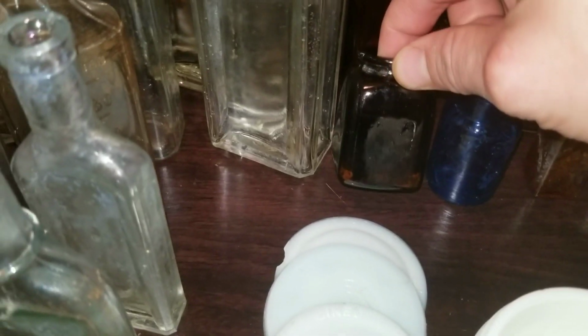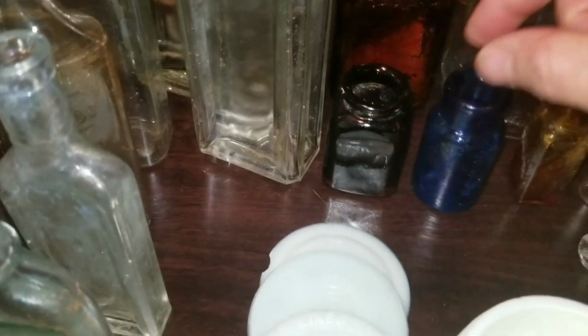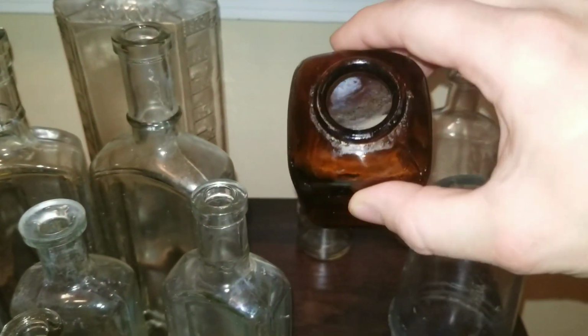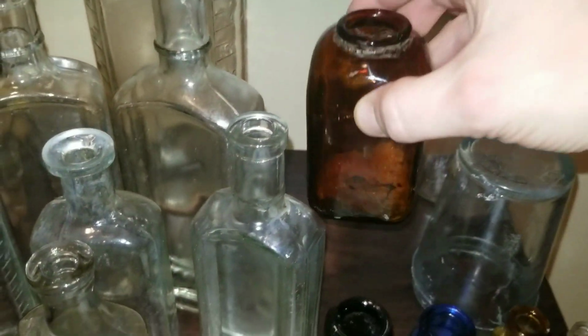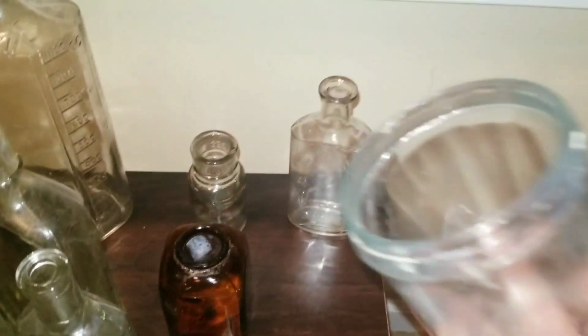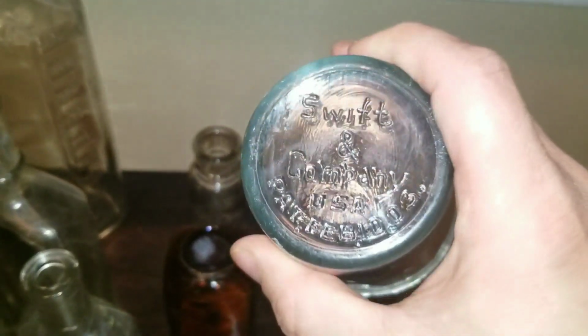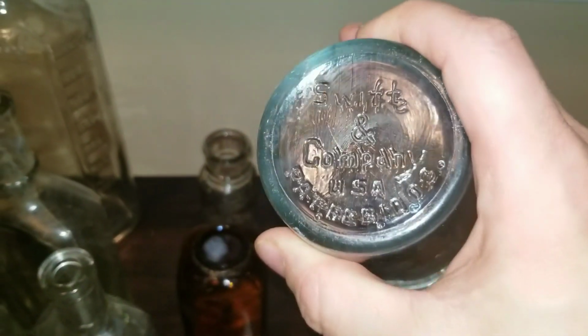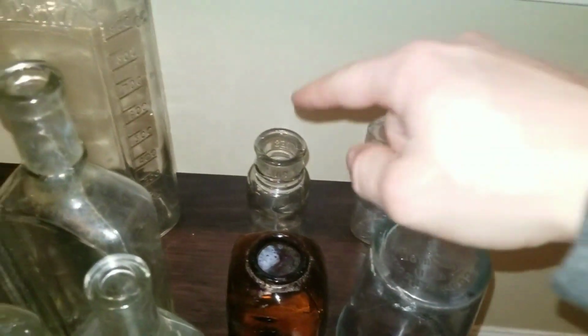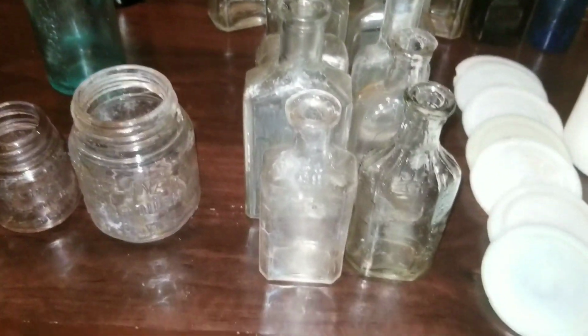Now, what's really neat is this little tiny jar. It looks just like the big one. Now we find these snuff jars all the time, but we don't find the tiny ones. At least I don't. Drinking glass. Why do you keep a drinking glass, right? It says on the bottom, Swift & Company, USA, with a patent date of February 10th, 1903. Really like that one. Couple other little bottles there, just to kind of set off the collection.